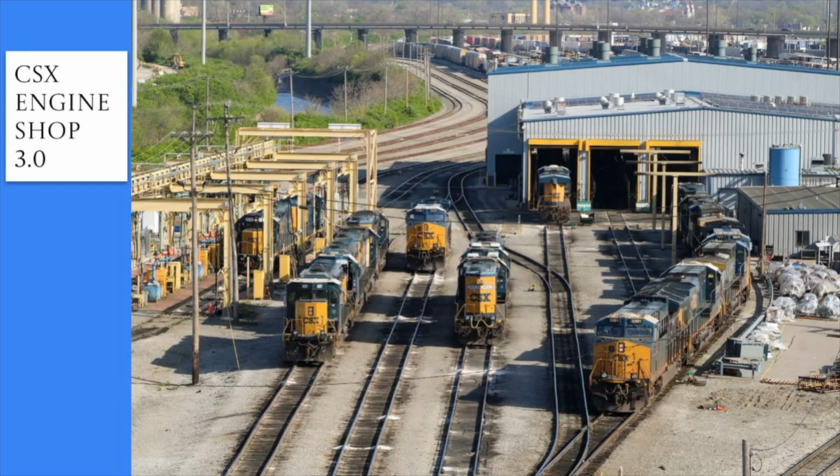About a mile south, we're on the Western Hills Viaduct, looking at the CSX engine shop, which was significantly renovated in 2018, as well as the hump. Again, at extreme top left, we can see that Early and Daniel silo, but in the foreground, we see a plethora of CSX locomotives. The Western Hills Viaduct is slated to be demolished in 2030 after the new one is completed.